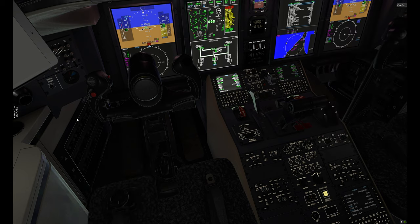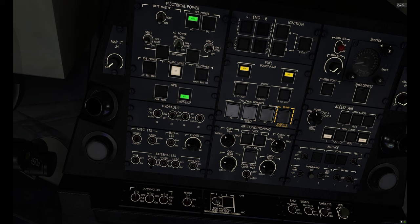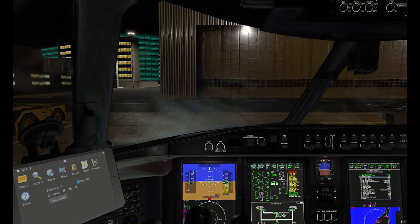Checked. Nav lights, logo light. This is located here on the upper panel. So nav on, logo light on. On. Good. Cockpit lights. The cockpit lights are located here at the center panel. So everything has been already selected as per our preferences.